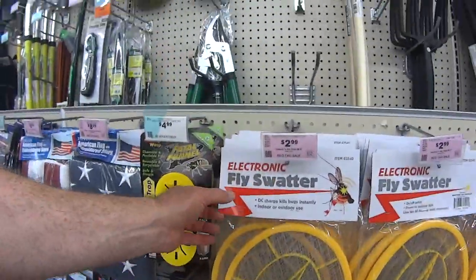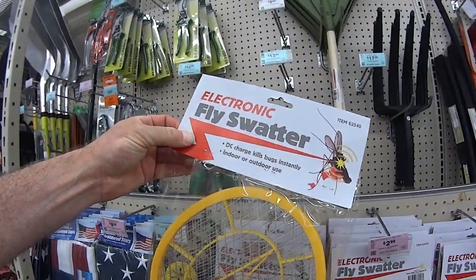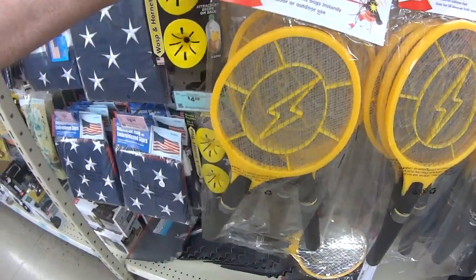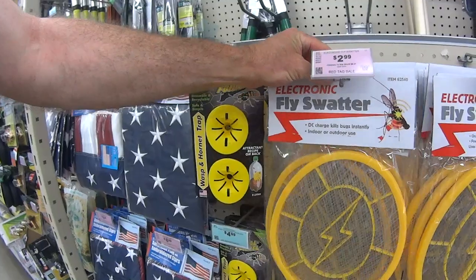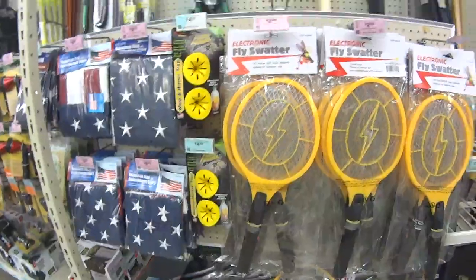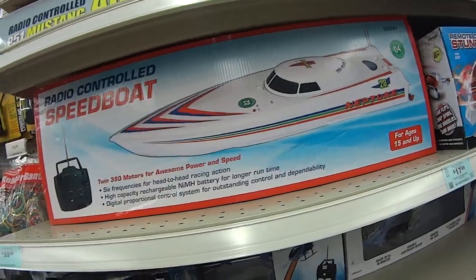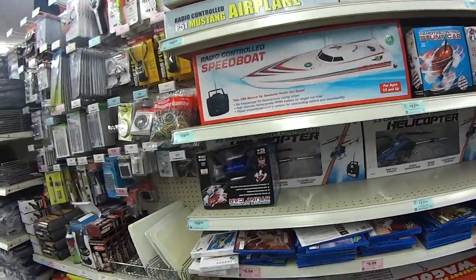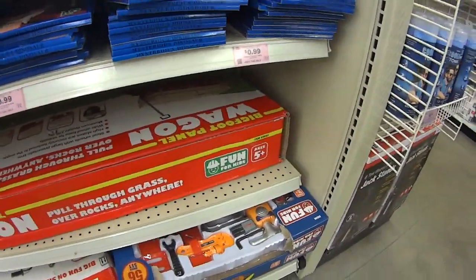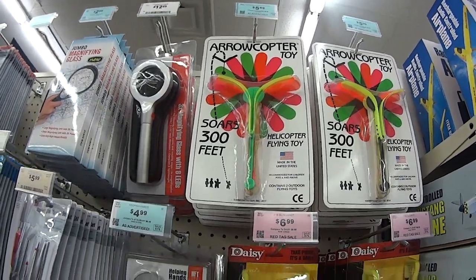That's cool. An electronic fly swatter. DC charge kills bugs instantly, indoor or outdoor. Wow, that's pretty cool. This is not a toy. A radio-controlled speedboat. Somehow I think Stingray would like that. Oh yeah. Bigfoot, fun for kids. This is cool, an aerocopter, helicopter flying toy. That's pretty neat.